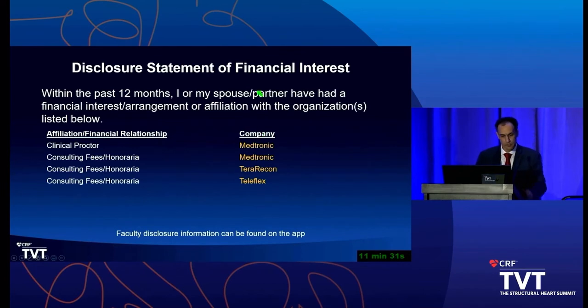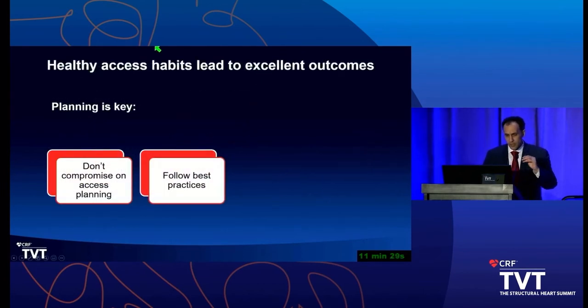Healthy access habits lead to excellent outcomes, and planning is always the key. So don't compromise on access planning and follow the best practices. I was a fellow at Texas Heart during my training, and I'm happy to have one of my mentors here in the audience. We were taught that access is everything. You have good access, you have good outcomes. Even if the outcome of the primary case was not what you wanted, you don't want to add more complications by having access issues.